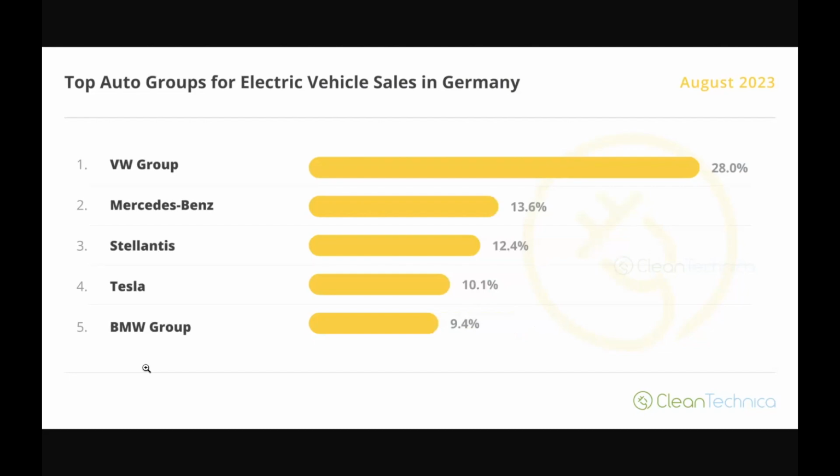So it's sort of, the market is maturing, and you're seeing that reflected in looking like a more normal market with Tesla included now. And of course, Tesla is a German automaker, we can say as well, because it's got a gigafactory in Germany that produces cars for the country. But then if you look at the group sales, again, this is just August, Volkswagen Group is far in the lead, and I don't think that's changing.